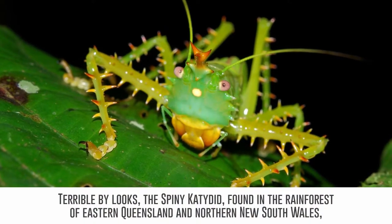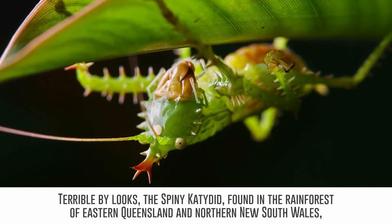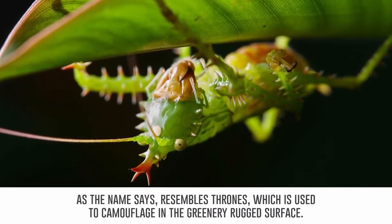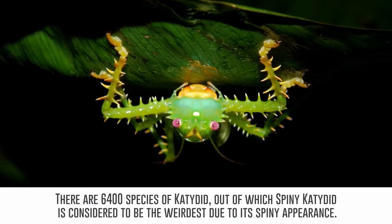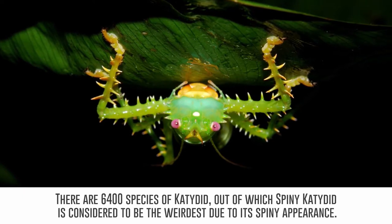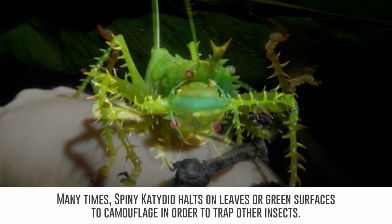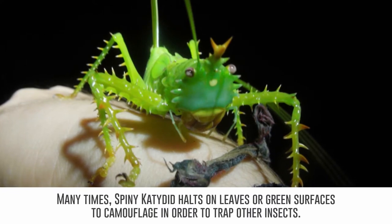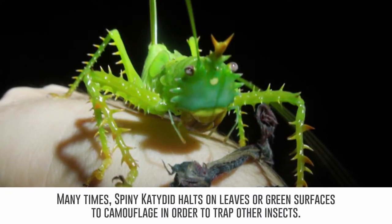Terrible by looks, the spiny katydid found in the rainforests of eastern Queensland and northern New South Wales, as the name says, resembles thorns, which is used to camouflage in the greenery-rugged surface. There are 6,400 species of katydid, out of which spiny katydid is considered to be the weirdest due to its spiny appearance. Many times, spiny katydid holds on leaves or green surfaces to camouflage in order to trap other insects.